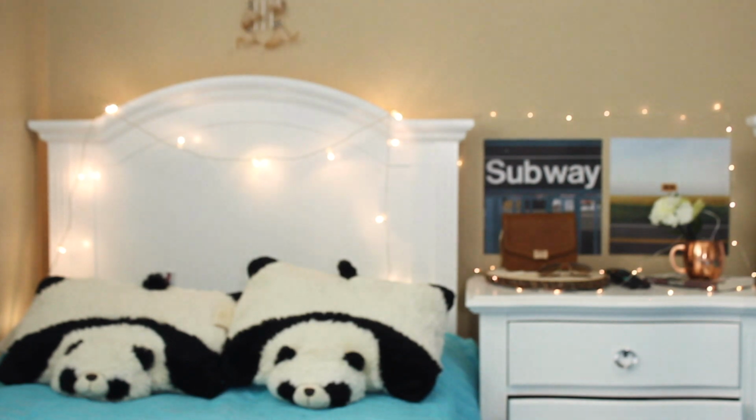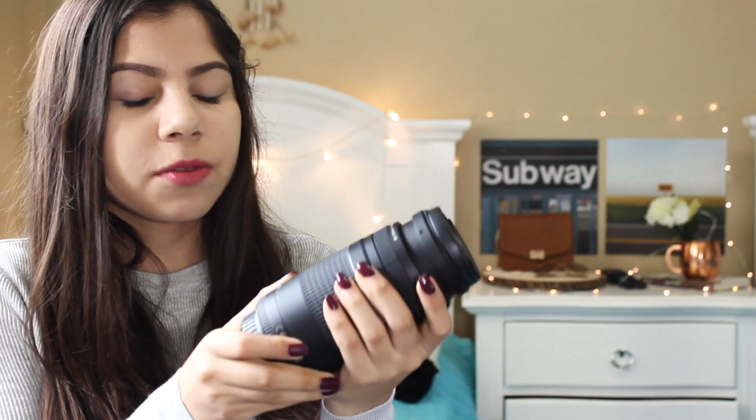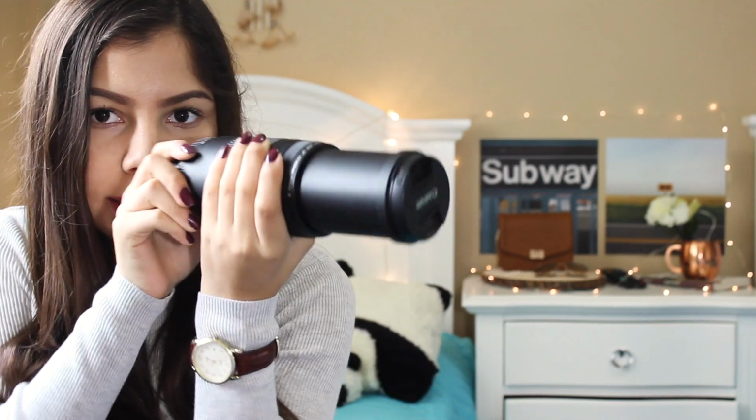There are certain types of lenses for everything. Like, I have this lens. It's mostly for zooming in, and to stalk your crush, just kidding. There's certain lenses made for a specific thing. But then there's smaller lenses that are more for close-ups and portraits and all that.